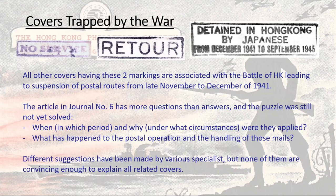because I suppose the puzzle was still not solved, especially on the when, I mean, in which time period, and why, under what circumstances were those two markings applied, and what has actually happened to the postal operations, and how those mails were handled during that time. And I noticed that different suggestions have been made by various specialists, but to me, none of them are convincing enough to explain all related covers.